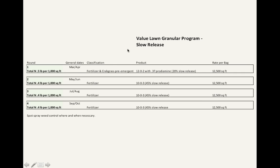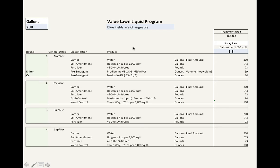Now, if we look at, okay, these aren't in exact order I thought. At any rate, this is going to be a value liquid program, and we could send these charts over to you guys at the end. I'll make sure I do that. If you're interested, I'll give you my email address, and if you send me your email address, I will send all these programs over to you.